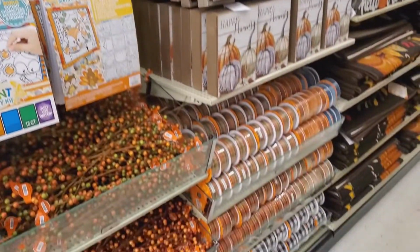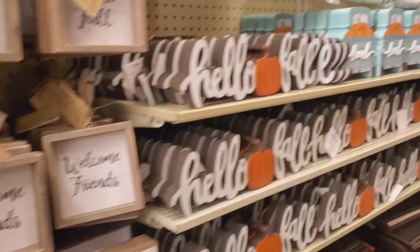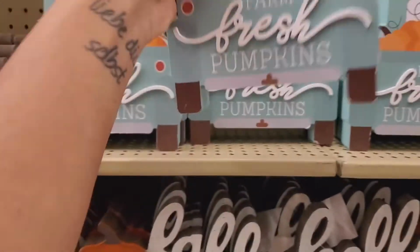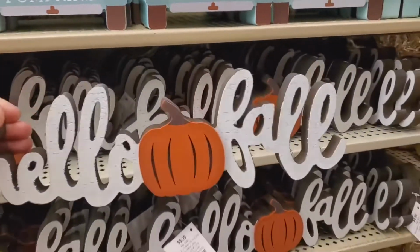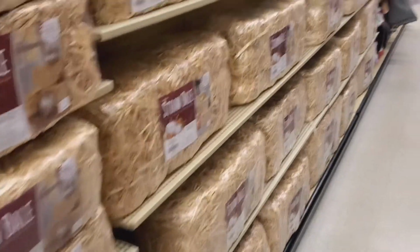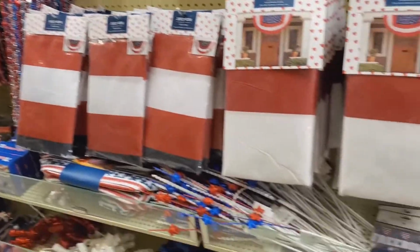So I've come into Hobby Lobby, and it is April 29th, and already we have fall. We already have fall. And this is super cute. $7.99. Wow. $9.99. That's crazy. Got some rugs. They were $1.11, please. And then some 4th of July, which I'm still waiting on the 40% off. Not yet.